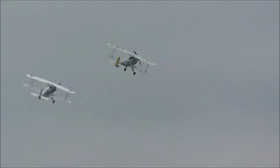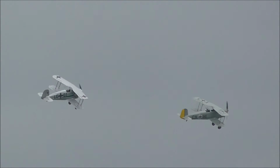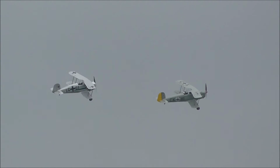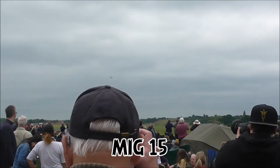It had its symbol on everything. So, I don't know about you, but the swastika is, Churchill called it the crooked cross of Nazi infamy, and he wasn't wrong. And isn't it interesting that sometimes the flying's so beguiling, perhaps you could just nod away the significance of that symbol. But that's how propaganda works. It's the MiG-15.